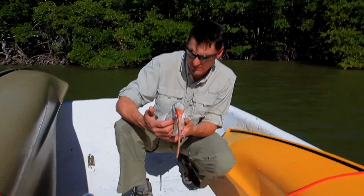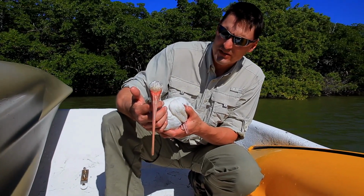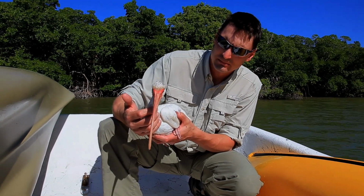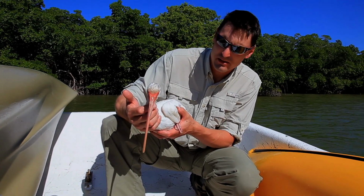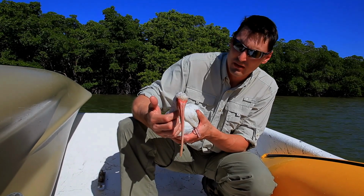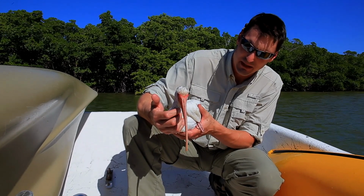It's unfortunate little fellas like this get hung up in fishing line left floating in the water. Unfortunately, all too often we see this kind of thing with plastic bottle straps and fishing line, fishing nets. You just gotta be careful.